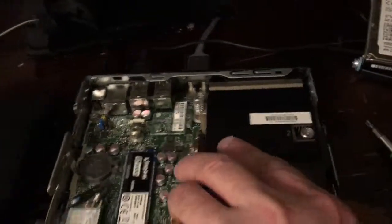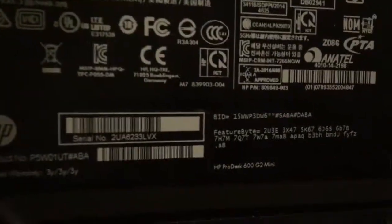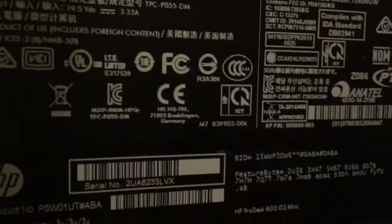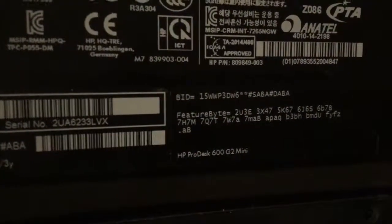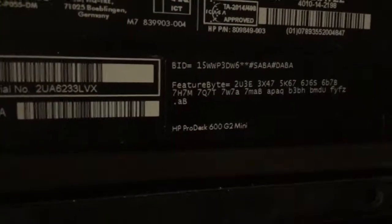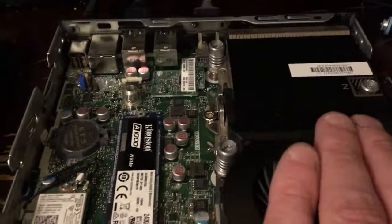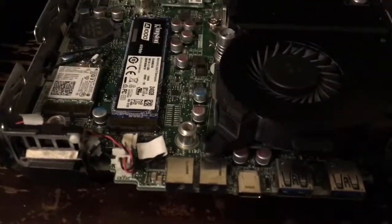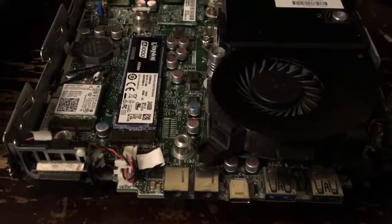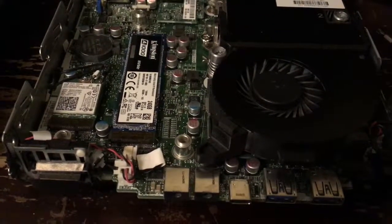Where are you? HP. There's the model number: an HP ProDesk 600 G2 Mini. Again, an HP ProDesk 600 G2 Mini. It's quite a horsey machine. I love it. I picked it up the other day, and let me pull that drive out and I'll show you a little side by side.